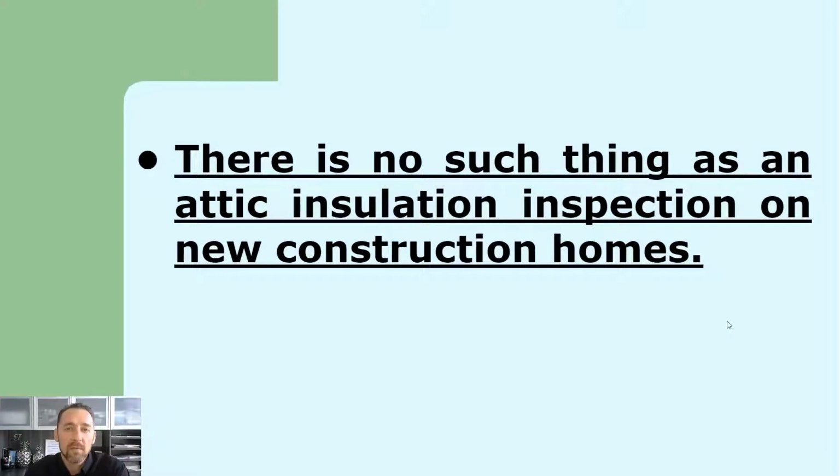So I want you to be aware, first off, there is no such thing as an attic insulation inspection on a new construction home. And if you don't believe me, just call up whatever municipality you live in and ask them about it, and they'll tell you the same thing. I've called up the 20 largest cities throughout the Twin Cities metro area and asked them, what do you do for an attic insulation inspection on new construction? And they all had the same answer. They say that they use the insulation certificate left behind by the insulation contractor to verify how much insulation was installed. I want you to think that through. We're taking the word of the contractor. If the contractor says, I installed 16 inches and here's a form saying I did it, the building official takes the form and they say, you said you did it.